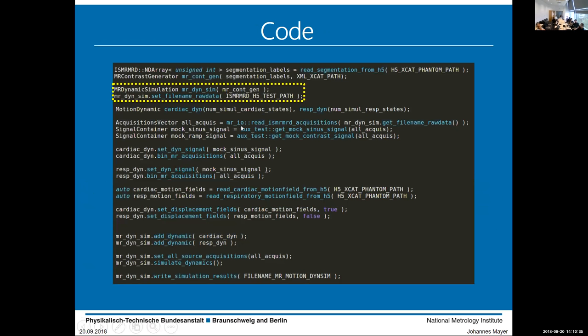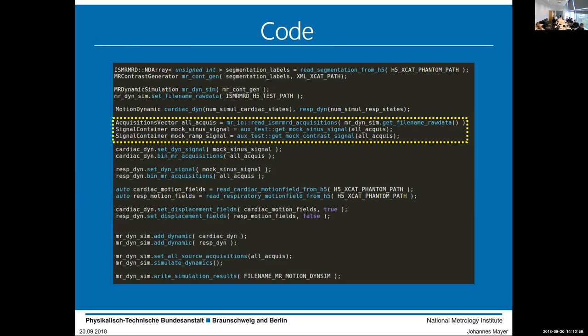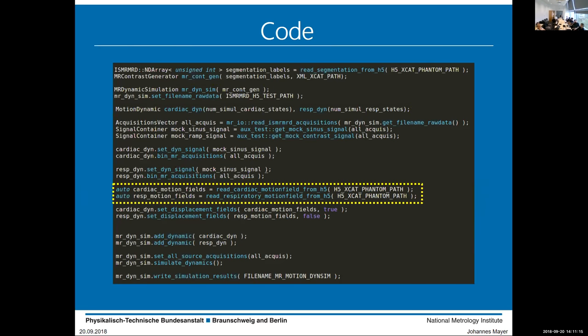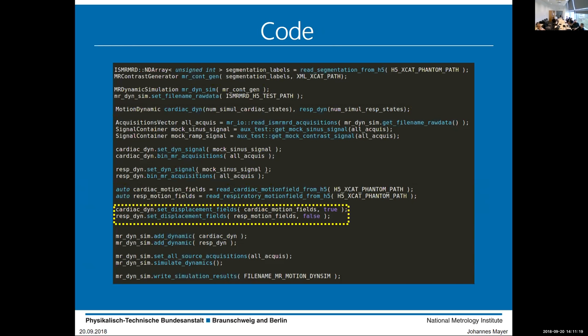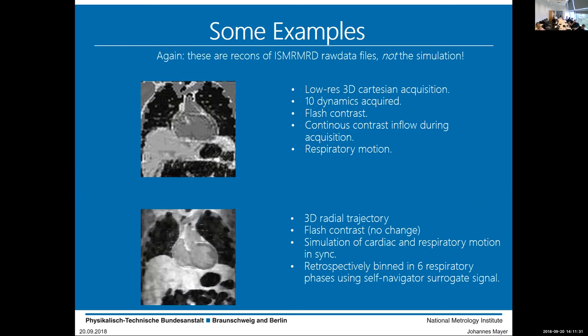Code-wise, the application of this currently looks like this. You have some kind of dynamic simulation that you can give a path to a raw data file, and then you generate, for example, a cardiac dynamic and a respiratory dynamic, in this case 10 states each. Then you say you want your acquisitions vector from somewhere, and two signal curves: one is a sinus and one is just a ramp. You would set the sinus signal to the respiratory dynamic and tell it to bin the acquisitions, and pass it some motion information. You can also tell it if the motion fields are cyclic or if they just end. Then you add them to your dynamic simulation and press play, which in this case is simulate dynamics. And then you get something out.